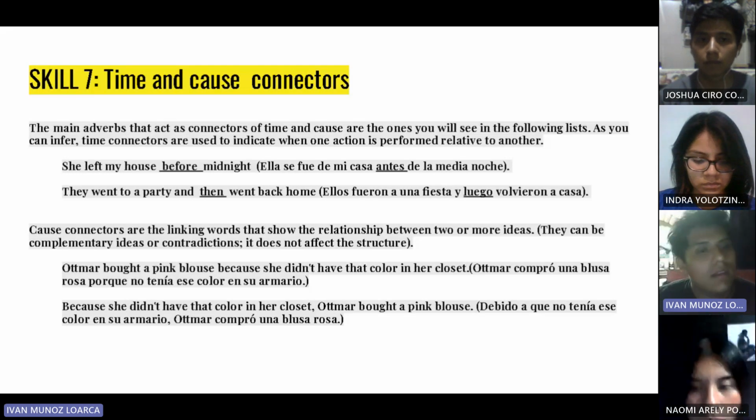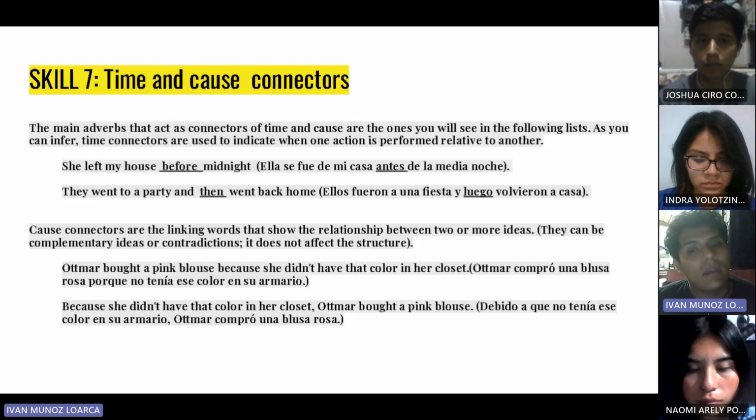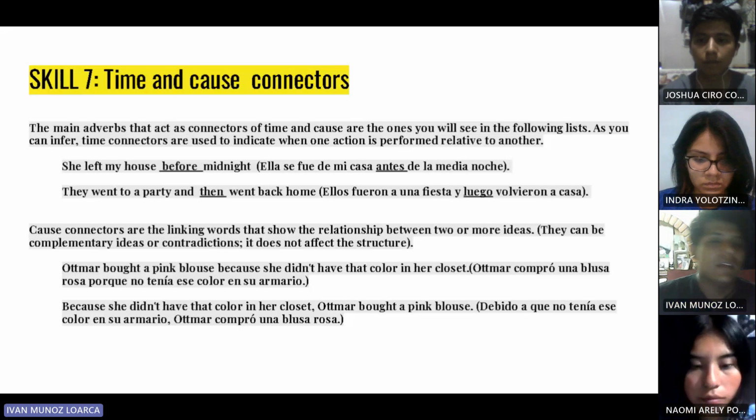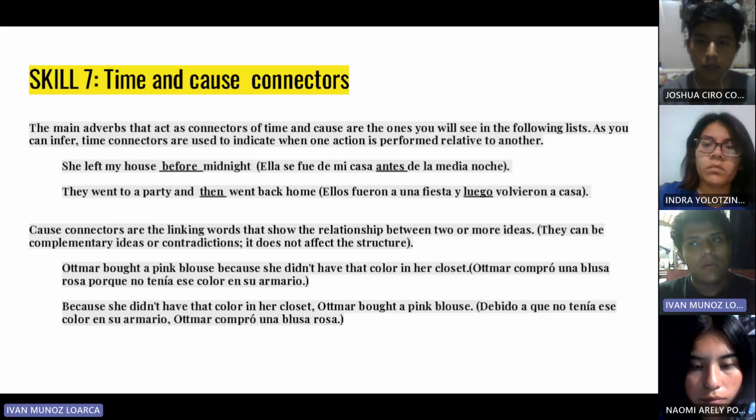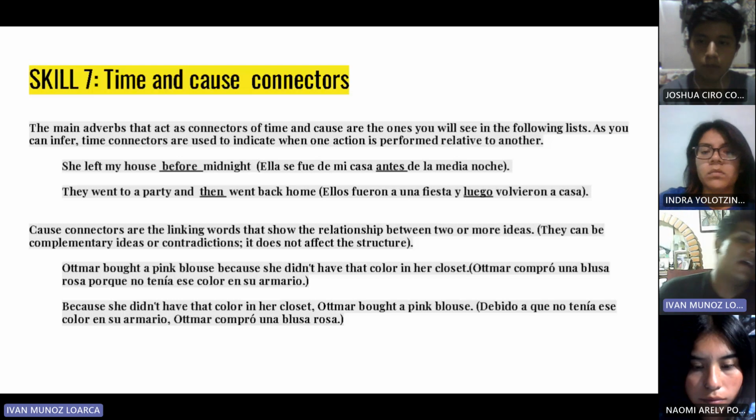In the other case, they went to the party and then went back home. Ellos se fueron de una fiesta y luego volvieron a casa. In this case, then functions like a unit to two ideas in one sentence that make it more complex in this case.